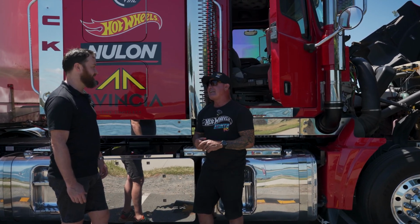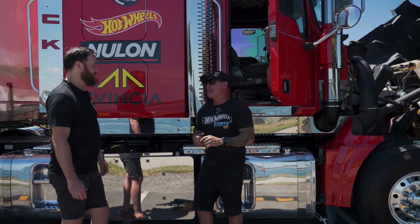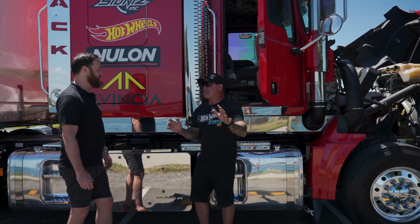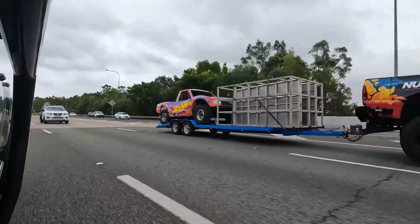I think every man and his dog who's got a truck license wants to drive the Hot Wheels semi around the nation, doing all the supercar events and all the big boys toys events, all the raw shows and Motor X's and some of that, etc. So yeah, it's an absolute dream job for someone.